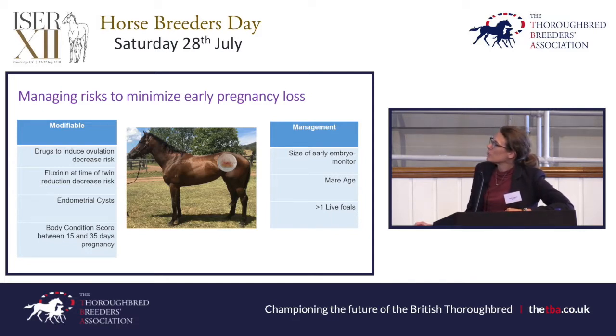We found that drugs used to induce ovulation can decrease the risk of pregnancy loss. And I was quite curious to hear Sue's talk this morning about also thinking on the other side about the effects on the stallion, and I thought that's the flip side of the complexity of this. Giving flunixin at the time of twin reduction can also decrease risk. If they have endometrial cysts, they have an increased risk of pregnancy loss, and their body condition score between 15 and 35 days is very important, so it needs to be rising over that period.